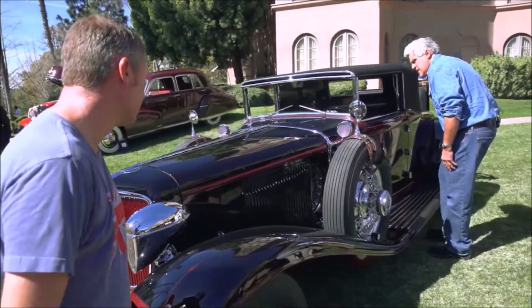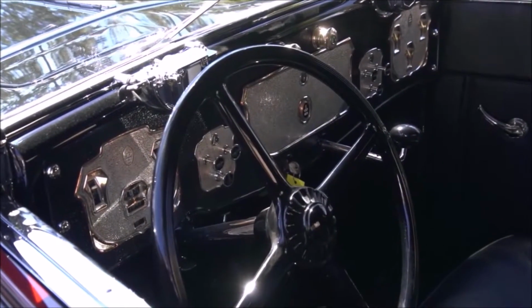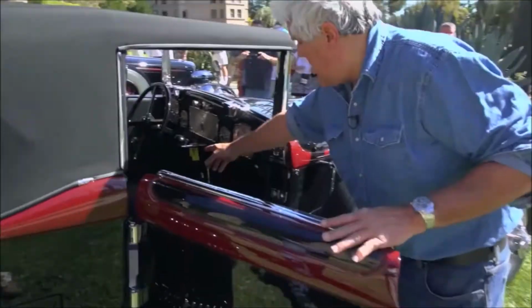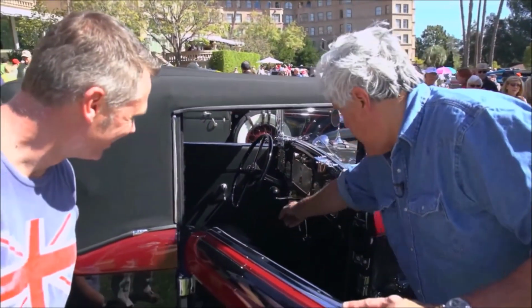What a beautiful restoration. Come look at this dashboard, this Art Deco dashboard. And of course, the rumble seat. Can't put kids back there now, you go to prison, but back in the day. Probably one of the oddest gear shifts you'll ever see. Oh, they stole that from a Renault, a Renault 5. Yeah, look at that. Look how it sticks right out of the dashboard.